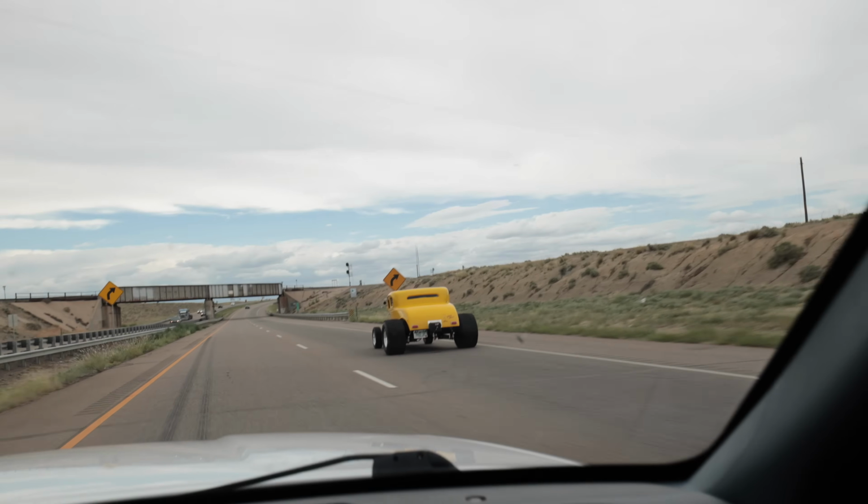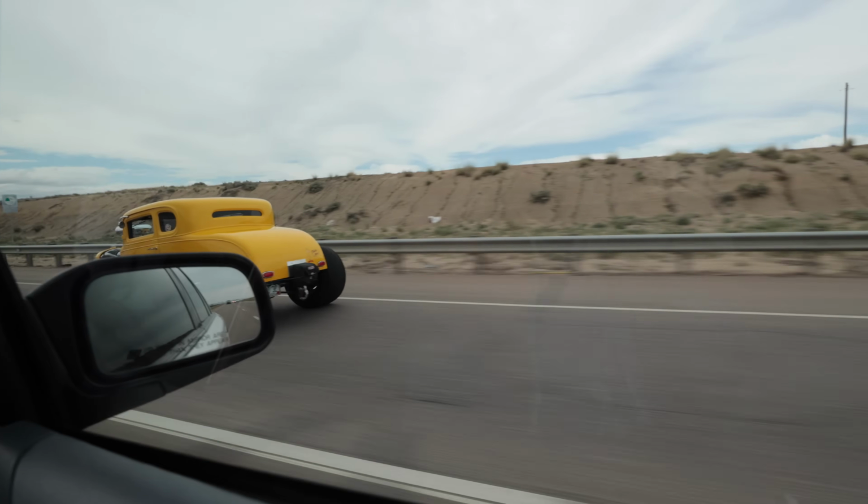Hot Rod. '32 Ford. We're taking a quick burn through the city on the interstate because when I used to live here, I lived up in the Briargate area. So we're driving up by the Air Force Academy right now, and everything from here up didn't exist when I lived here. It was just nothing out here.